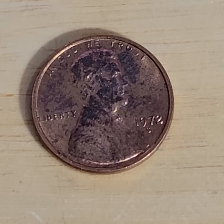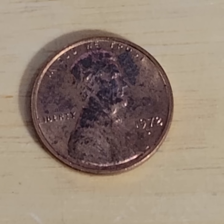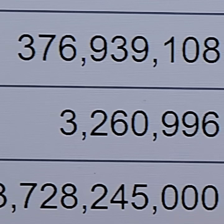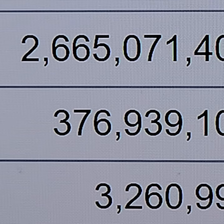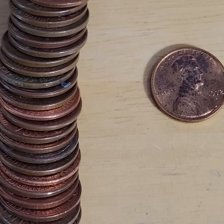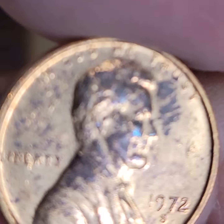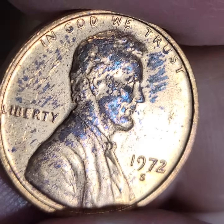If it's under 300 million, it's low. It's 376 million. 72 at not the proof. That's the proof, only 3 million. That's the San Francisco non-proof. 376 million. It's low. And it's in great condition outside those little marks there, which I don't know what that is.